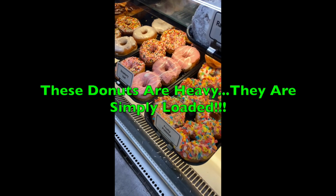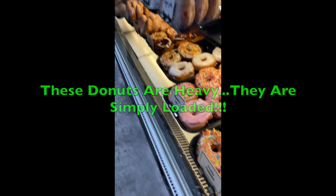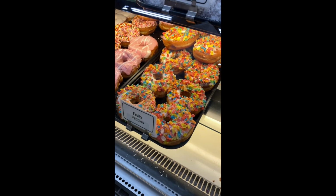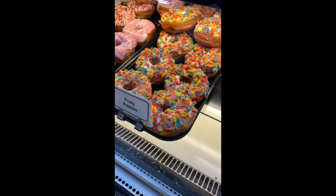You should feel how heavy the box is when you get it. Oh my goodness. Weighs like 3 times the box of Krispy Kreme. This thing's a load. This is crazy.